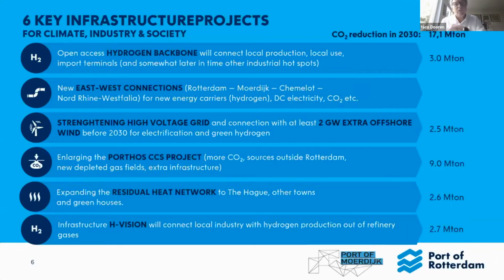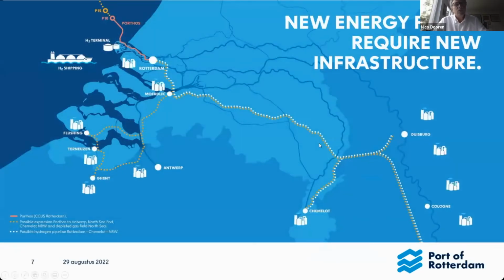So these are all infrastructure projects. I've put them on a map just to see. So you see the Porthos project is the carbon capture and storage project, connecting the industry in the port with the depleted oil and gas fields. And then the others are the infrastructure connecting the different areas in Europe.